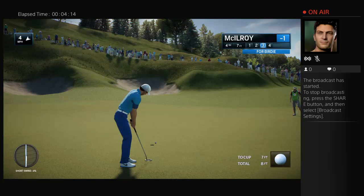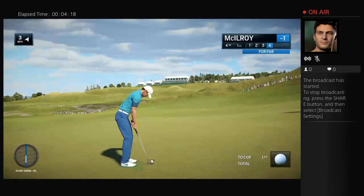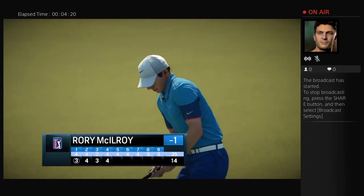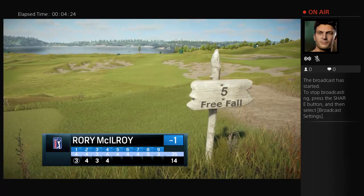I thought that was in. Yeah, it looked good. I mean, line, pace. It's hard to be critical of that. Par for McIlroy, but you're just waiting for that moment when he hits that accelerator and pulls away.